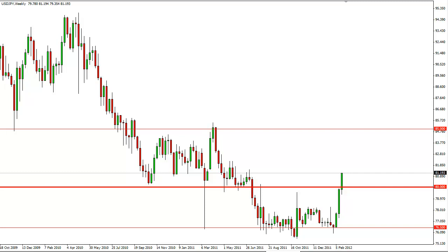But a lot of talk has been going on about the dollar yen pair and what the recent moves are about. And the biggest problem that you have with Forex is that's essentially what people will worry about. They'll worry about the why and not so much the what.